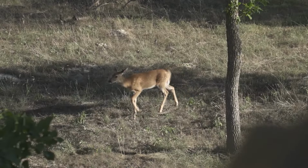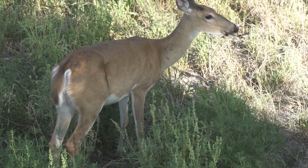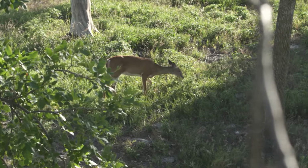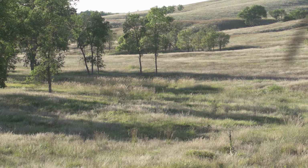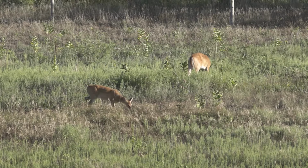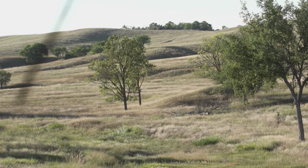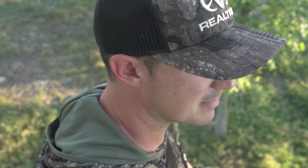We've had 4 or 5 does right downwind of us. I mean, you can see it coming right off my back right here. All these does were right here within 20, 30 yards. Never even acted like we were here. You know, for a split second, they kind of put their nose up, but they just casually walked off. But they've been standing right there for about 30 minutes. We're about to see them.